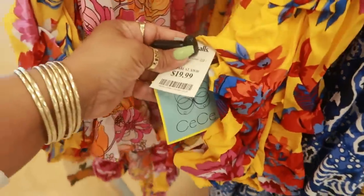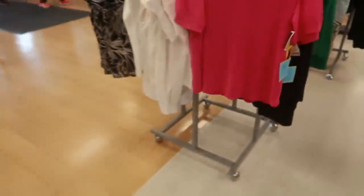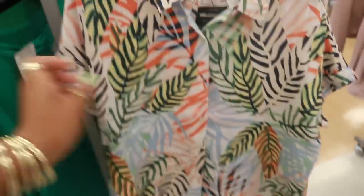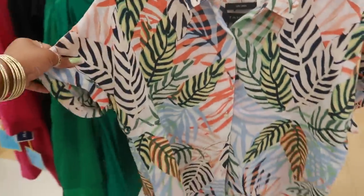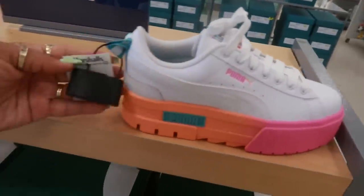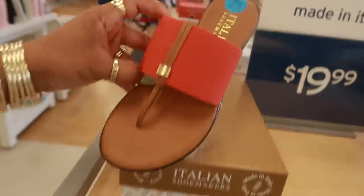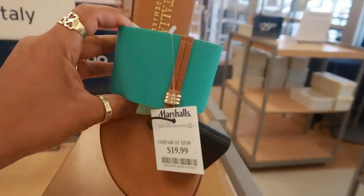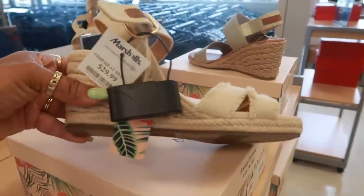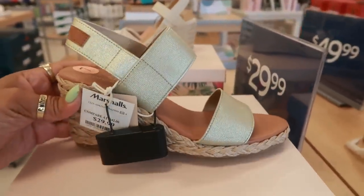I had to double back and tell you this top right here was 20 in case anybody liked it on the little thing up there. $20 to Hari. Okay, let me come peek over here real quick. These Pumas, 30. 20. Those also come in this color. 29 Tommy Bahama. These are also Tommy Bahama for 30.